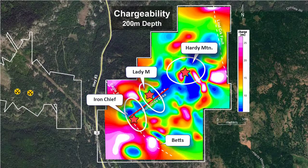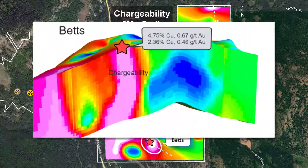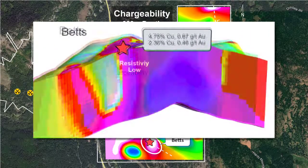The Bet's occurrence is the site of considerable historic workings, including a 251-meter adit which intersected massive sulfide mineralization. In 2021, high copper values with elevated gold and silver were collected from mineralization in the dumps of the historic workings, sampling 4.75% copper and 0.68 grams per ton gold and also 2.36% copper and 0.46 grams per ton gold. Surface mineralization is coincident with a strong chargeability high and resistivity low anomaly.